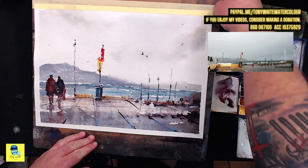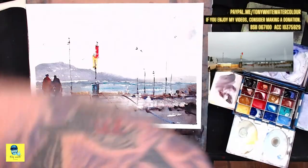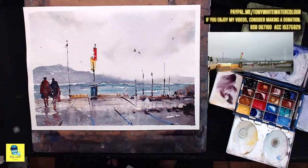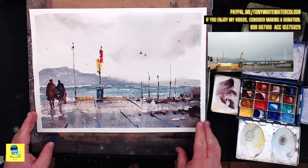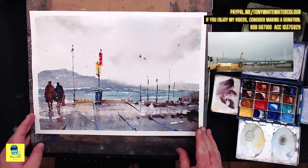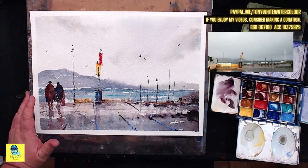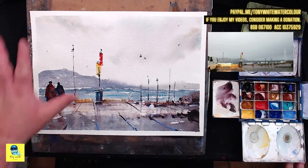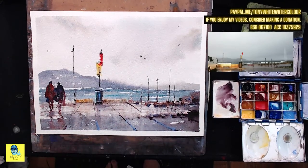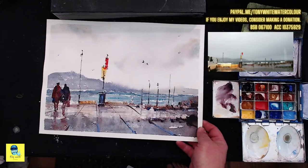All right. We're going to go straight on with this. Straight onto it. What do you reckon? Do you like that? I like the piece as a composition. I think it's really nice. It's different. I like the freshness of it. It's working well. So I'll leave that there for a second so you can check it out.